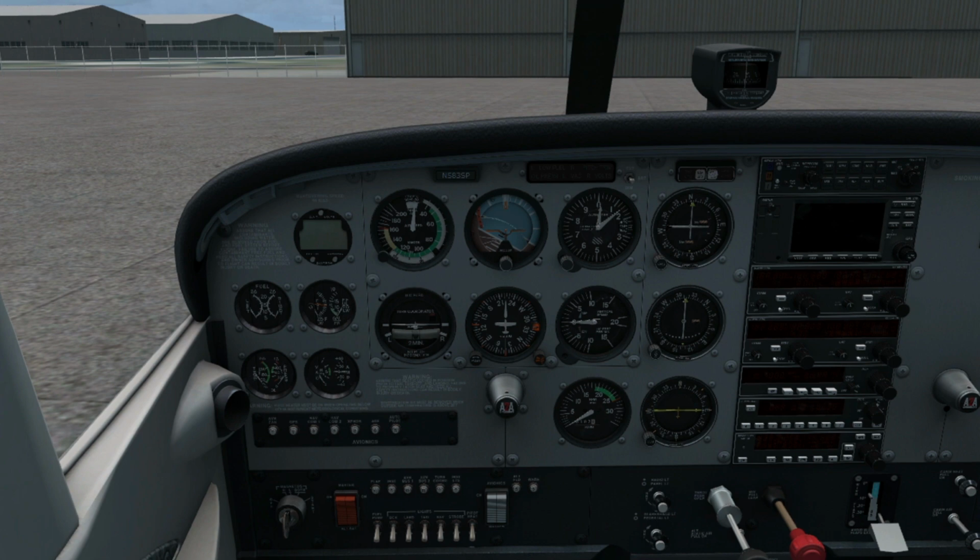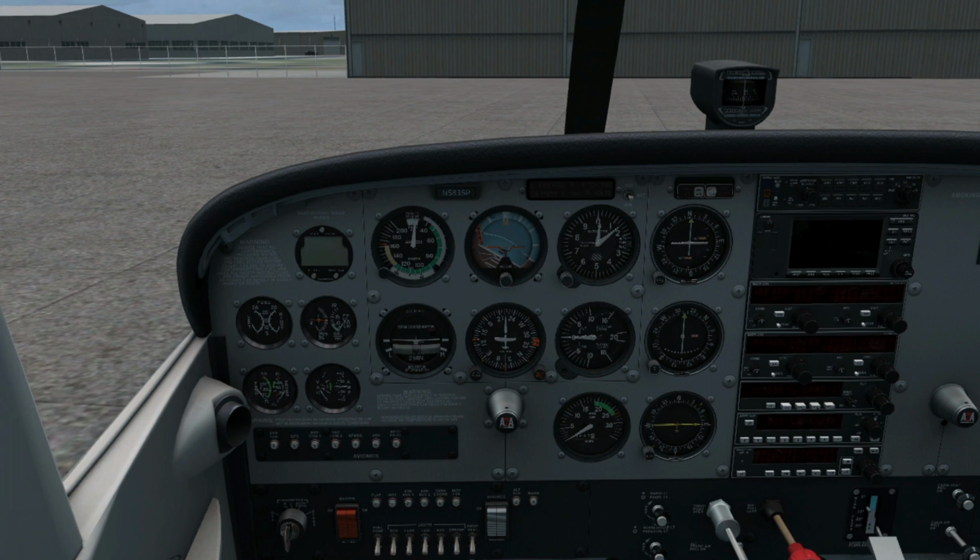All right. So we went ahead and we did the exterior summary. Fuel quantity, we checked that. Cap strings and vents. Engine oil, we checked that. The prop was good. The air intake was good. Stall indicators good. Surface controls are good. Pitot heat and static ports are clear.